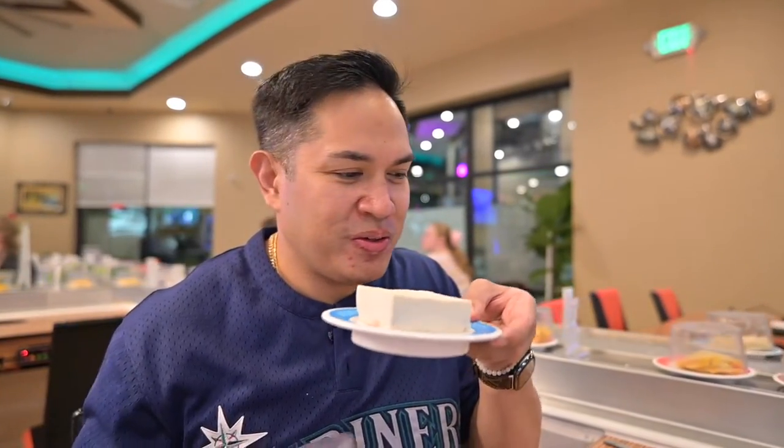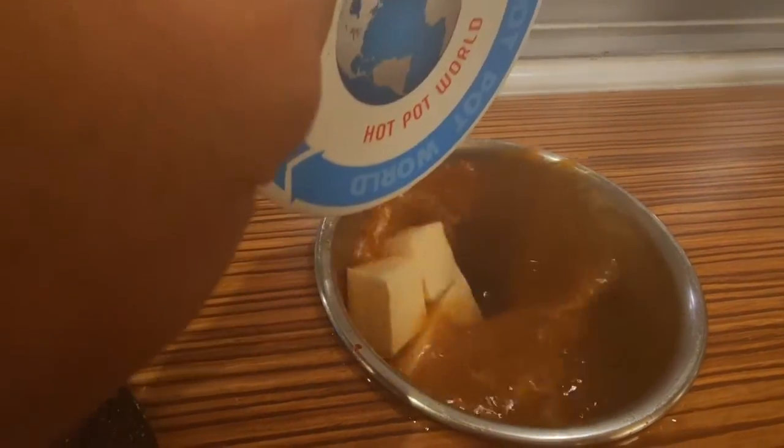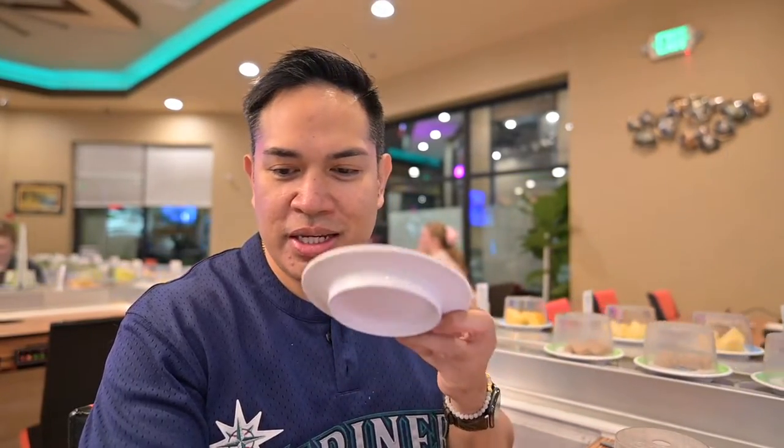Okay. All right, now I'm gonna start choosing a little bit more. See what I can come up with. Okay, I found my first victim. Tofu. You guys like tofu out there? I like tofu. Let's go ahead and put it in the mix. Ooh. That was a good dunk. Right in there. This is a $2 plate.